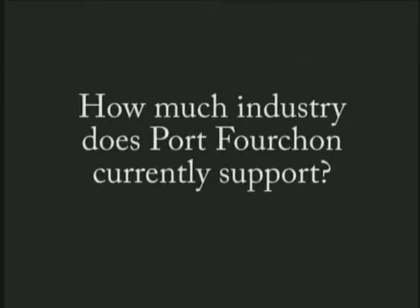How much industry does Port Fourchon currently support? Over the last decade, Port Fourchon has grown tremendously, and largely because of the deepwater drilling activity in the Gulf of Mexico. It has expanded immensely over these last 10 years since Congress passed the Deepwater Royalty Relief Act. What that has done is made us the focal point of drilling activity in the Gulf.